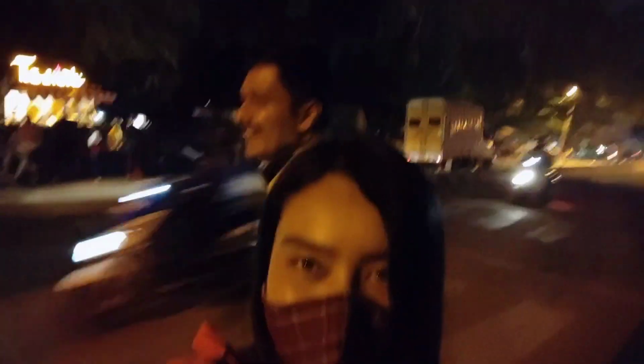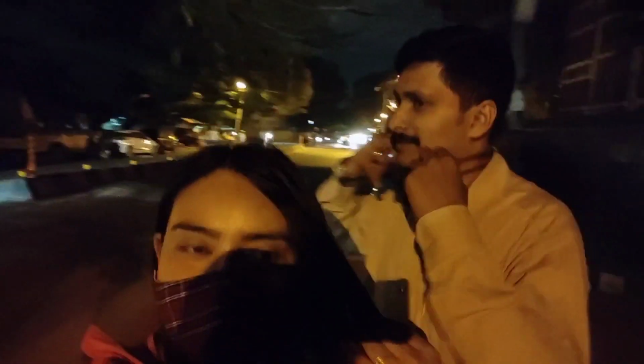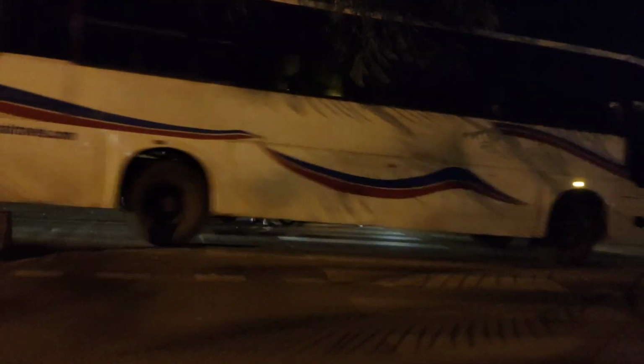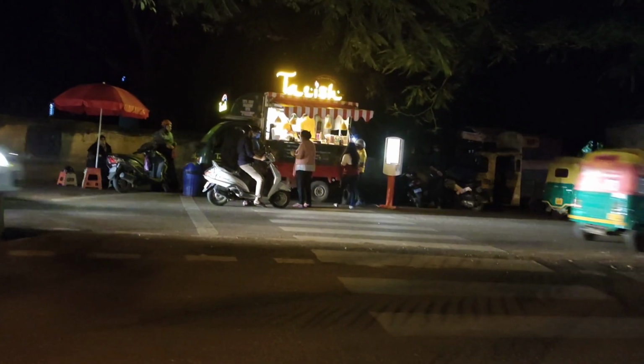We're going to try it. Richie knows the owner and they told Richie to come and try out the food. So we're just going to see what is there, and we're waiting for the others, they'll be here soon. So that's the food truck. As you can see, people are just coming and taking takeaways.